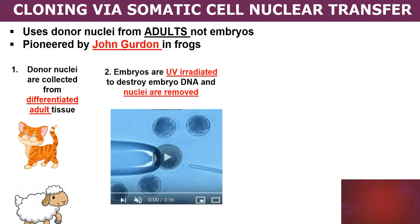After that, you need to start prepping some embryos for this. So the first thing you do is you get embryos, and you're going to UV irradiate them. And then what that's going to do is destroy the embryo DNA, because remember, you want to make a clone of the animal over here. So when you're getting your embryos ready, you don't want any of the embryonic DNA that was originally in this egg in there. So you're going to see them flashing a blue light, and that's the UV light that's destroying the DNA that's in these embryos. And then you're going to see them use this needle to take out the embryo. So let's go ahead and look at that.